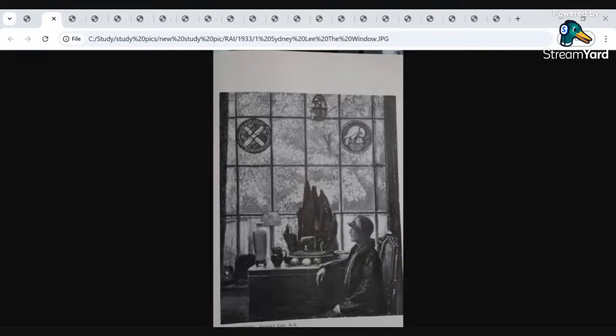Obviously not his bread and butter. I mean, there's elements of the landscape to it. You can see obviously the kind of tree in the background.